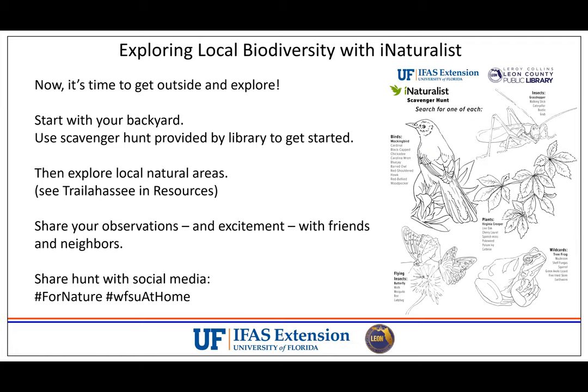So you can start right in your own backyard. You noticed the project that I had up there was Backyards of Florida. That was an initiative by the Florida Fish and Wildlife Conservation Commission to encourage people to go outside. In Florida, you saw the biodiversity hotspot. We can just be in our backyard and have more diversity than if you went to a park in the Midwest or something. So lots of stuff here right in your own backyard.